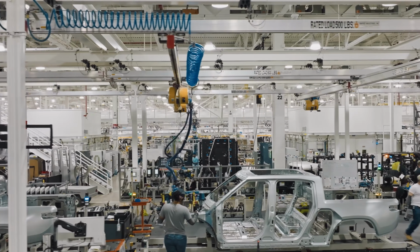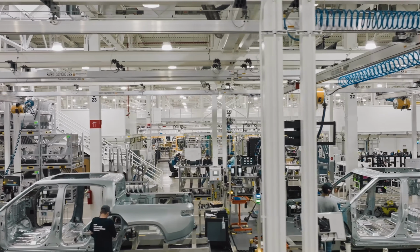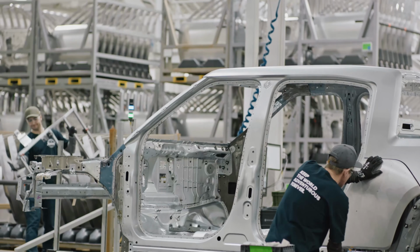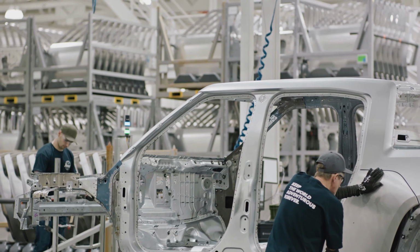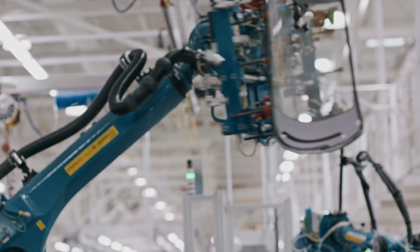You'll see when the employees were on break, which we were there over their lunch break, they have to stop all of this stuff. It's not 100% fully automated. They actually need people there to make sure everything is operating correctly and to work in harmony with the robotics here, which I think is cool.